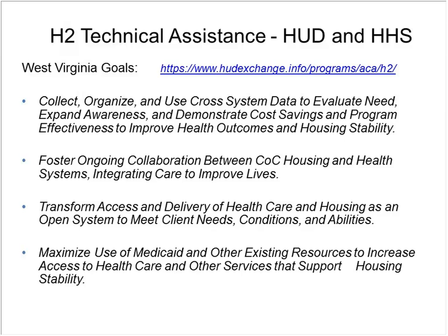Another thing that we've done throughout West Virginia, and you can check out that link, or you can Google H2 or H2 technical assistance, is we got some HUD and Health and Human Services technical assistance in West Virginia to look at bringing the various providers, both on the homelessness and housing side and the healthcare and mental health care side, together to look at how we can more closely collaborate. This is an ongoing process that we're going through in West Virginia.